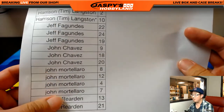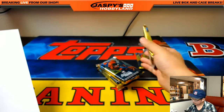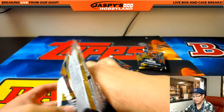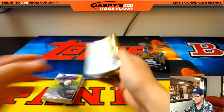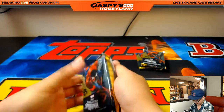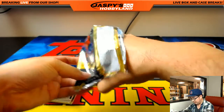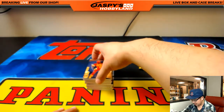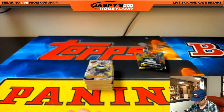Now we go to the other John, John Mortellaro, 8, 12, 4, and 7. Todd not feeling confident about his chances for a hit. I don't know. I mean, I've been told that there could be more than one sketch card and more than one autograph per inner case. So far, we've seen one sketch card and one sketch card auto, the auto on the back, and then the autograph right there.